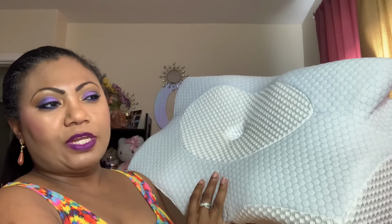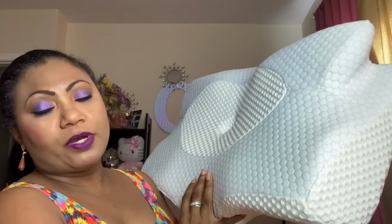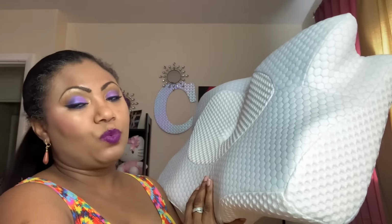I paid 40 something, almost I think 50 bucks. Yeah, I think it was just about 50 bucks. Amazon price does vary, so I've seen it recently go down to like 48, which is still not far off from the 50, and that's the price point. And I think for such a pillow it is actually worth the price, because it is cheaper than the Therapeutica that I had. Actually, one of my doctors recommended the Therapeutica, but it didn't work for me.